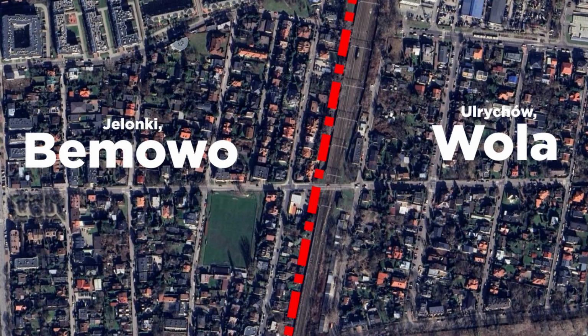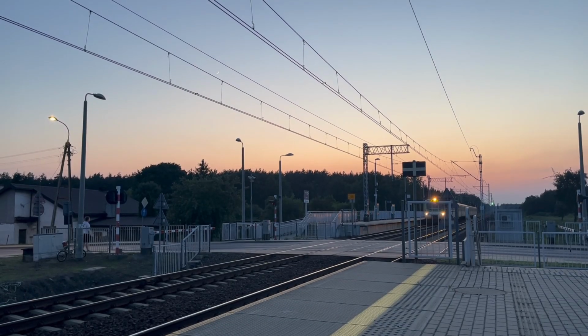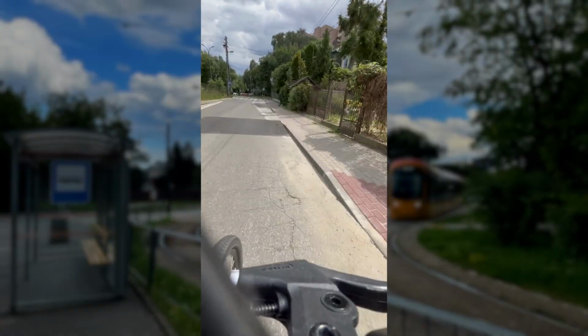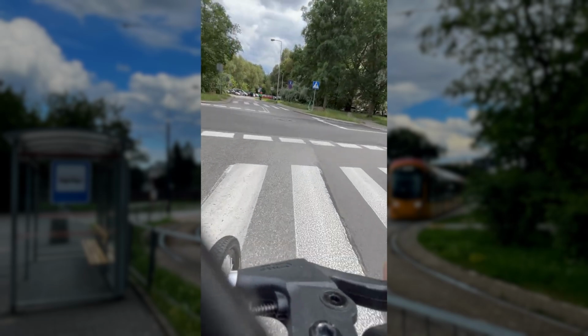This freight station is located in the district of Wola, but it takes the name from a neighborhood in Bemowo. Right here is where the future passenger station, Warszawa Jelonki, might be built. And the platforms will be on opposite sides of this level crossing, just like in Warszawa Mokry Łuk, and Warszawa Wesoła. Oh, yeah, and Warszawa Wola Grzybowska. This ride was much better, you can say.